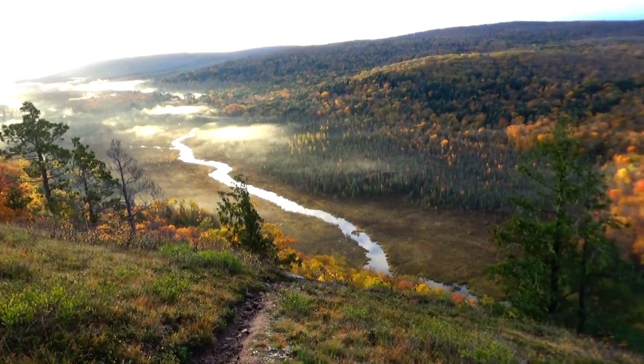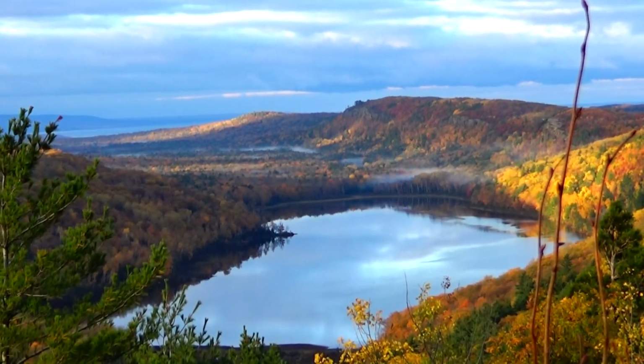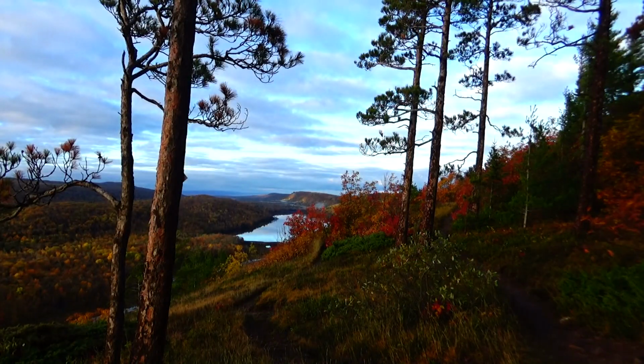Wow, look how cool that is. And the lake of clouds. You can see some of the fog just above the lake. Well, I'll just share a couple of these beautiful pictures on Facebook. Well, you never get tired of a view like this.